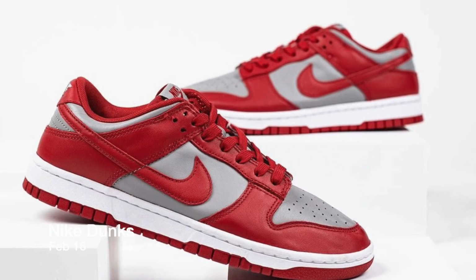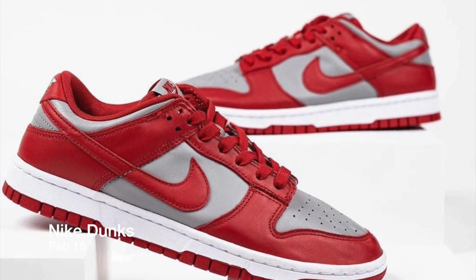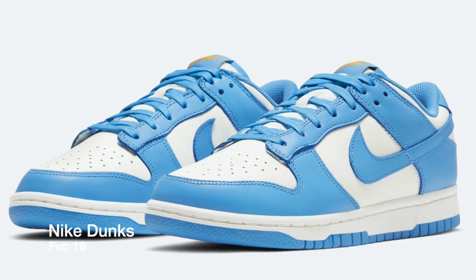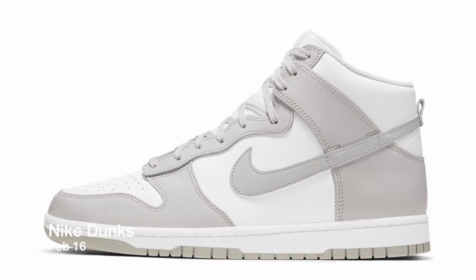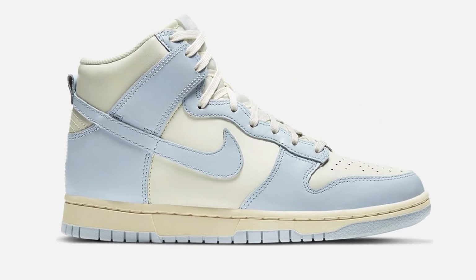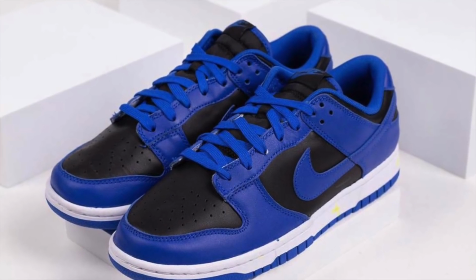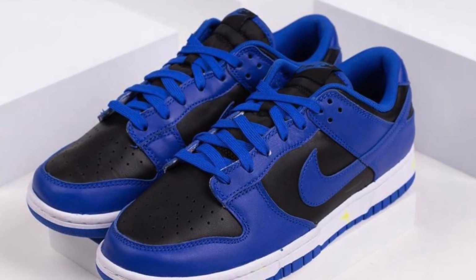Moving on to February the 16th, for those of you in North America, you guys are going to be having a Nike Dunk Day. There are a couple of Dunk Lows, a UNLV, as well as this Coast colorway. We also got the high top in the Vast Gray, as well as the Football Gray. In addition to that, there also seems to be this Hyper Royal colorway dropping on the same day. Not certain if that Hyper Royal is going to be a worldwide release or not. However, the first 4 colorways that I mentioned, they've already released here in Europe, and they were supposed to release on January the 14th in North America as well. It got pushed back to February the 16th.